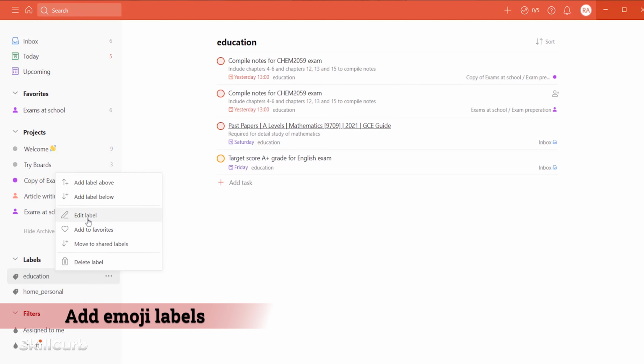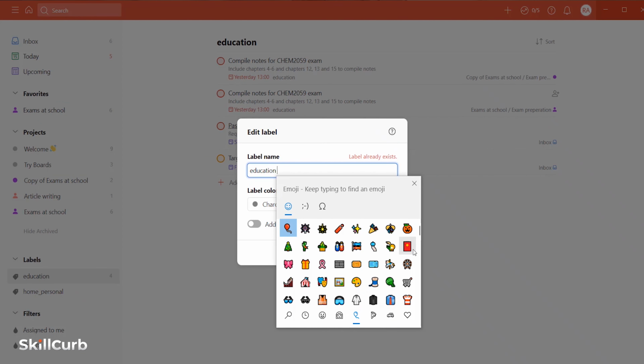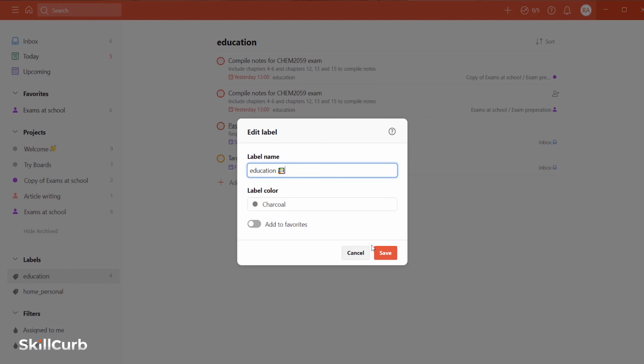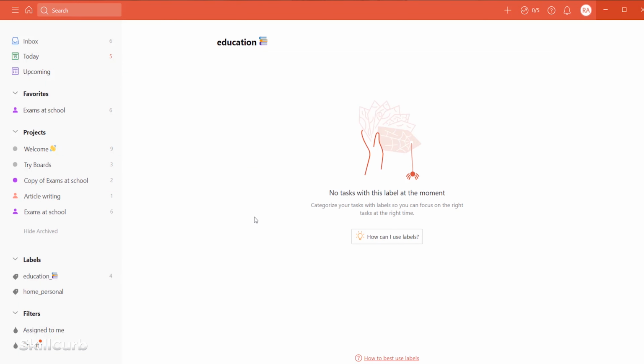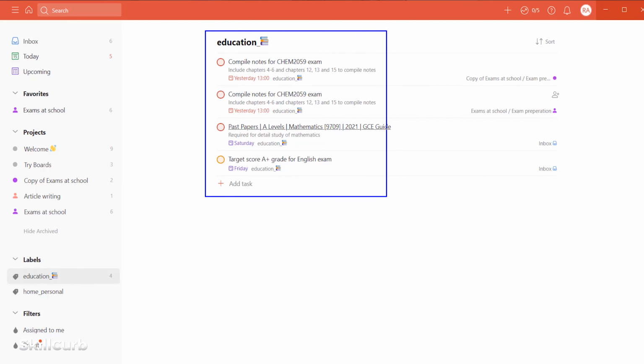Add emoji labels. To make your project and task names more understandable visually at a glance, add emojis to labels instead of typing text. While using Windows 10, press Windows key plus period to enter emoji.